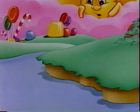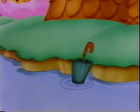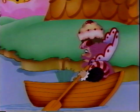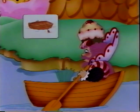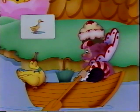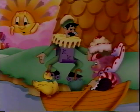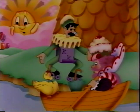Finally, King Candy looked at the moat around the castle. Floating in the water, he saw an old umbrella. Oh, my. Now I suppose I must clean out the moat. So King Candy got out the royal rowboat. Once in the water, he was joined by a silly duck. Then, finally, the royal messenger returned. Sire, everyone's coming from all over Candyland to try and cheer you up on your birthday.